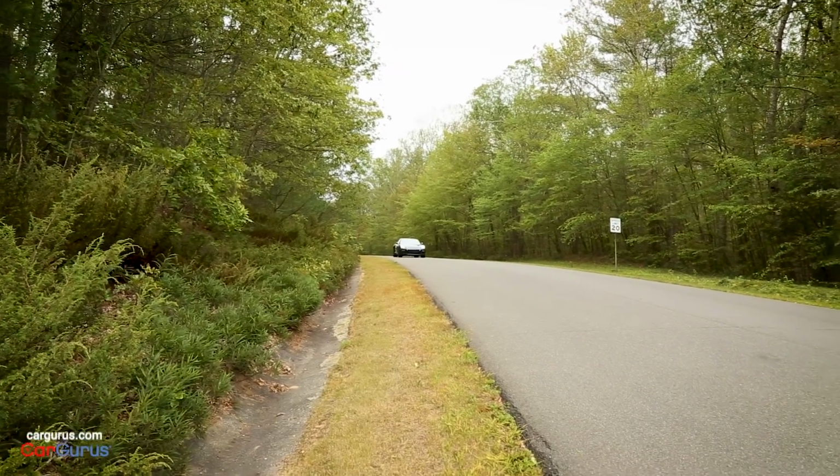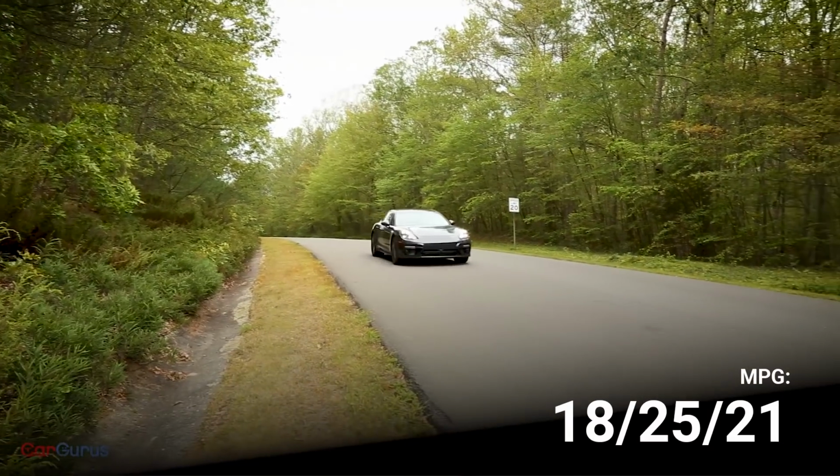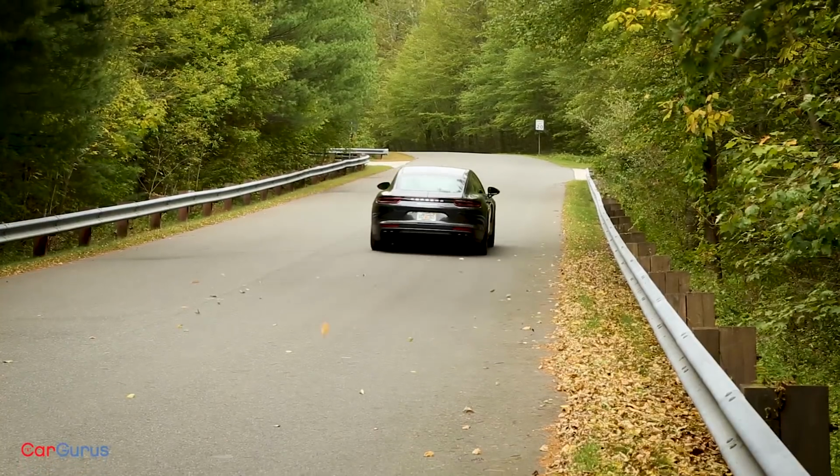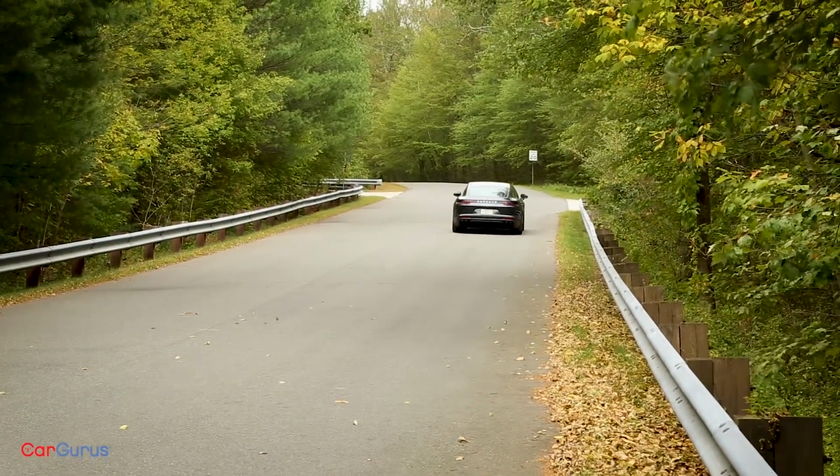Fuel economy isn't bad either. The EPA rates the Turbo at 18 miles per gallon city, 25 highway. I've done everything I can to lower those figures, yet I'm still averaging 17.